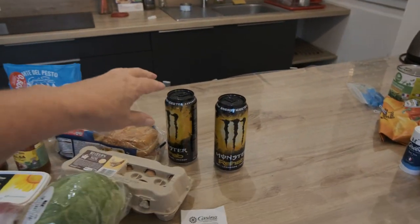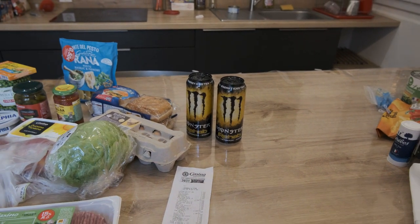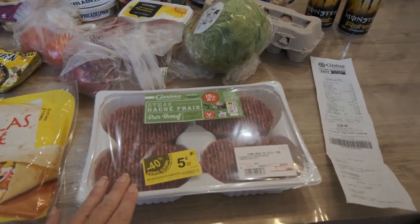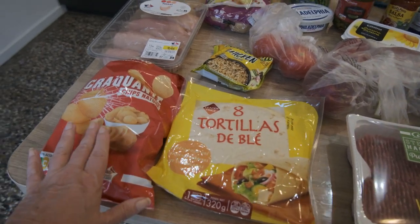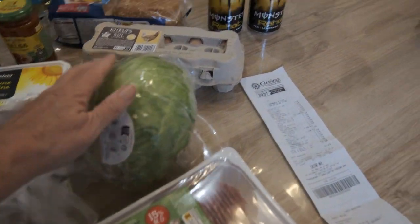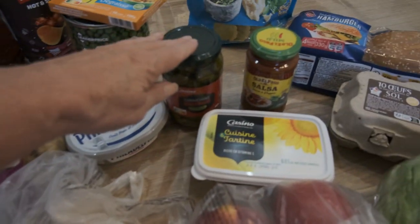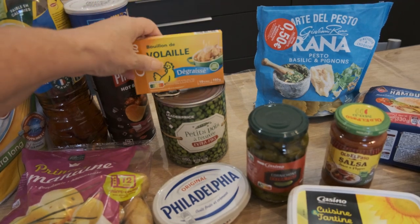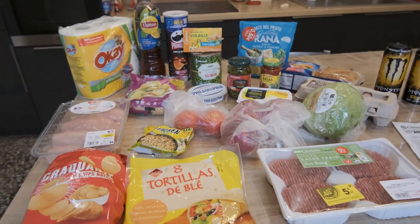So at the American store, I found Monster tea and lemonade. Those were $6 US each, which is insane, but I haven't had them for a month, so I treated myself. The rest of this was the 54 euros. Here's what we got. We have some steak burgers that was on clearance, tortilla shells, chips, plain chips, chicken ramen, 2 tomatoes, a couple of apples, lettuce, eggs, hamburger buns. We have some butter, some cream cheese, some potatoes, pickles, salsa. We have some pesto ravioli, some chicken bouillon, some peas, some hot and spicy Pringles, tea, and paper towels. And that is what we got.